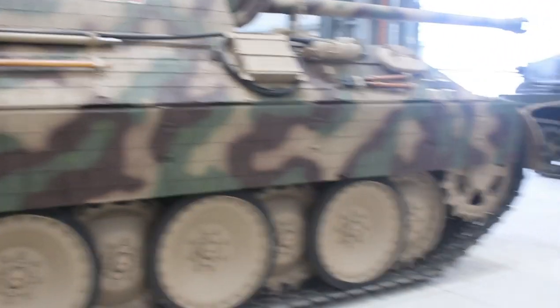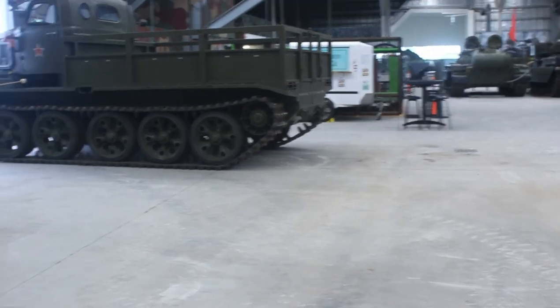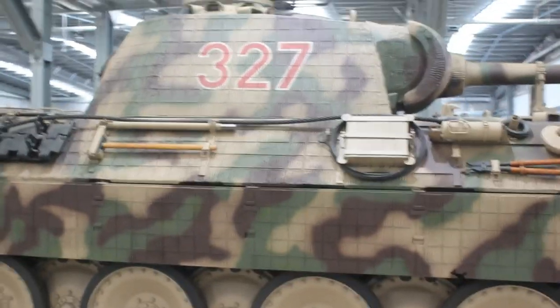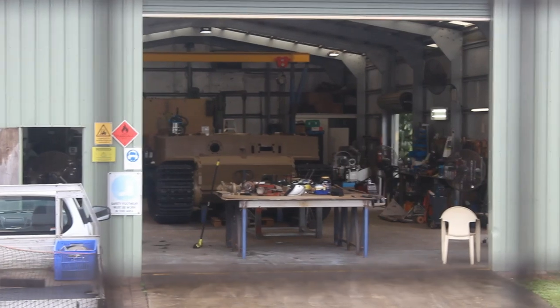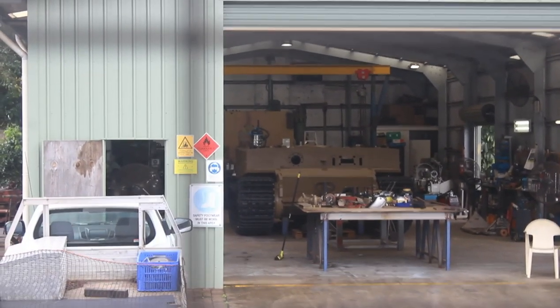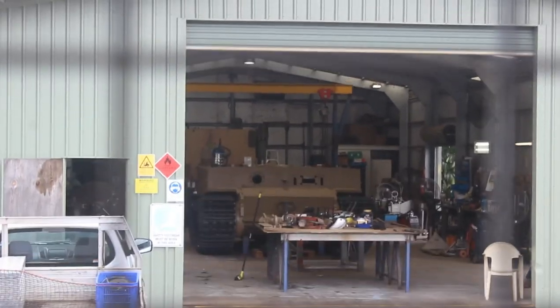And luckily of course the Panther tank is right next to the play area just over there, so you can hear all the kids including my two kids who are the noisiest out of all of them here. So there's the late Tiger in the workshop getting restored. Looks like they got a fresh coat of paint on it from last time I've seen it. The new tracks.